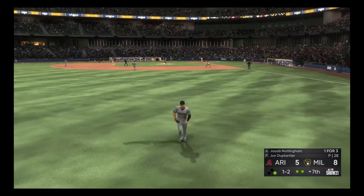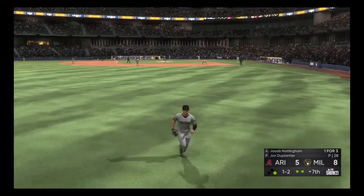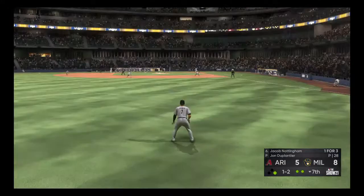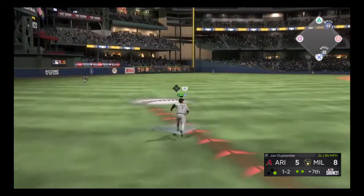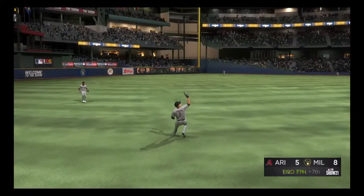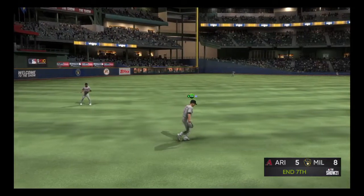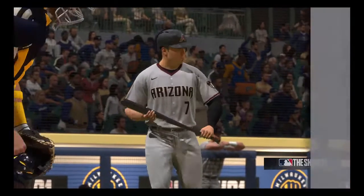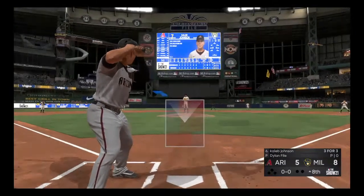Next for Milwaukee, Jacob Nottingham. He went down looking in his last trip to the plate. He got it out of his system, especially now he's got to bear down. He gets the 2 strikes in this spot. And we'll just leave it there as they make the... Dylan File has been summoned from the bullpen as he'll do so to start the 8th.